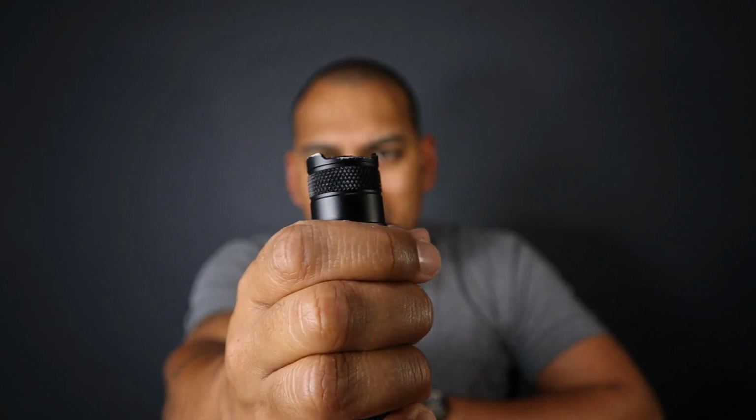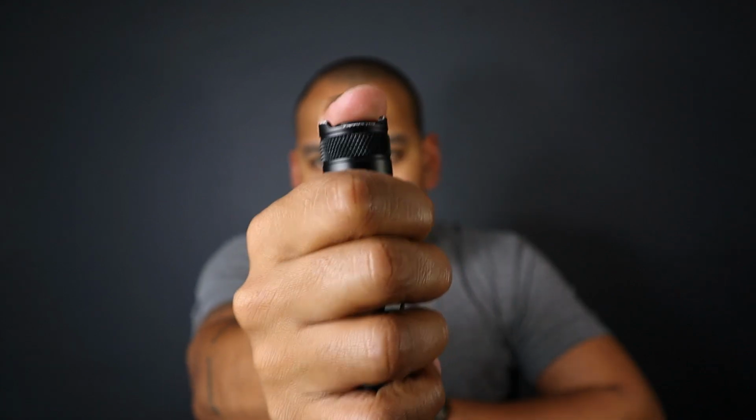And what I like about Powertac is all their buttons are the same, right? So they're like brake pedals. When you press them, they go on, and as you press them harder and harder and harder, it gets harder to press, like a brake pedal would, until you click it into place. So your control over momentary on is really, really good.